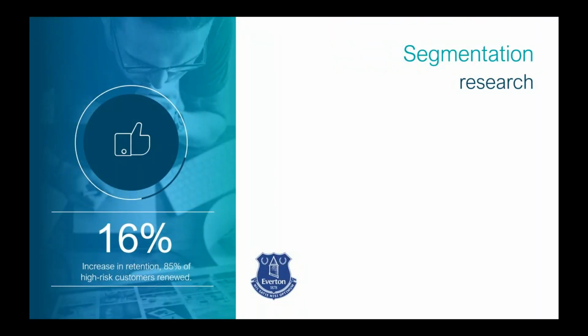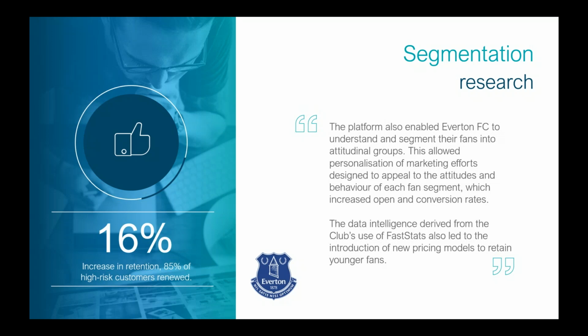And what we found in a case study here with Everton Football Club was increased retention and a high proportion of high-risk customers renewed. In this case, selling season tickets for Goodison Park, their stadium, and it allowed the football club, Everton, to understand which customers were in a highly loyal long-term segment and treat them differently from those supporters who were in younger, less committed, perhaps less able to afford the ticket prices.